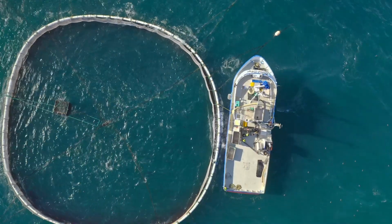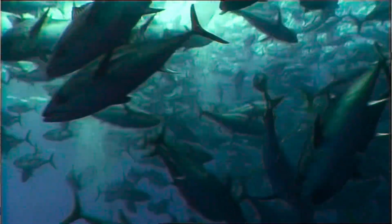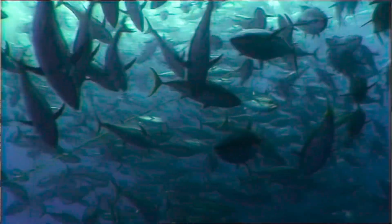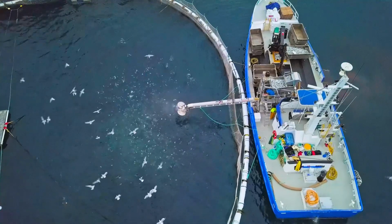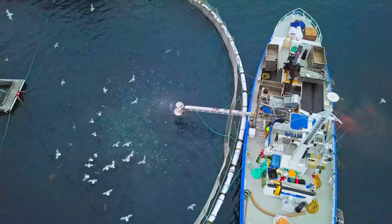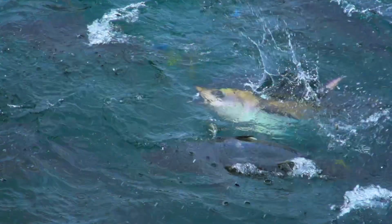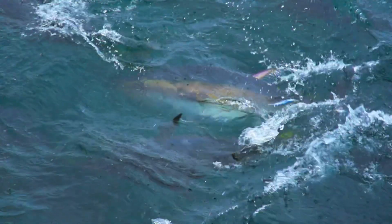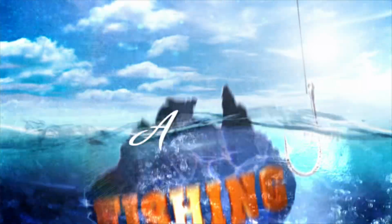So we've got 10 cages of fish. Each cage has got 4,500 fish in it. We catch about 40 to 50 tonnes of pilchards every day, and they're just fed direct into the cages fresh. They've got a high fat content, and that's the best way for us to look after the fish as best we can and get them as fat as we can.